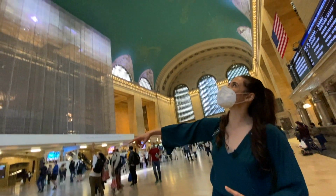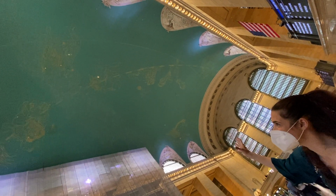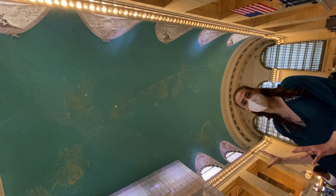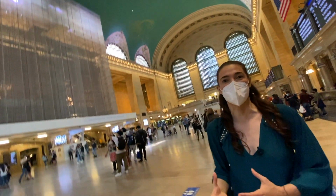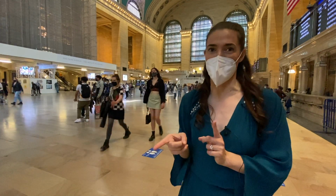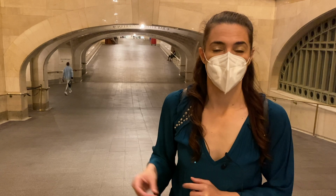And if you look up at the ceiling, there is this beautiful zodiac ceiling that's meant to look like the night sky as you would see it in the summertime in Athens, Greece. This is one of the most picturesque and historical places to visit in New York City. They also offer free tours occasionally, so check their website for a free tour to discover all the history of Grand Central Terminal.